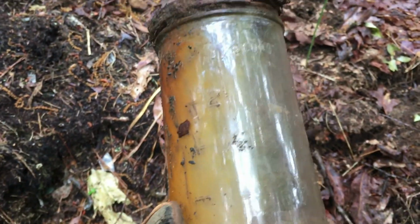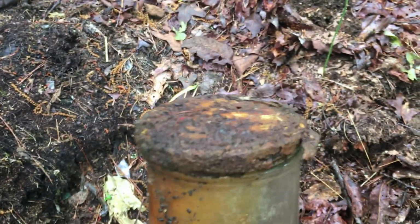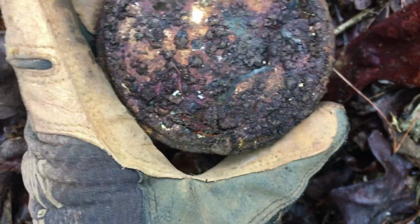So kind of neat. This one here was laying on top of the ground. 2.5 cups, 2 cups, 1.5 cups. Pretty neat. Don't really have any writing on it besides that. Well, it has some writing on top. Let's look at here. Oh, cracked it. Well, anyway, let's see what I can find. I'll bring you in if I find something.